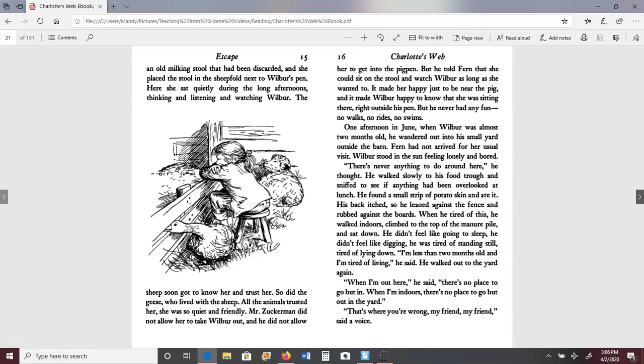His back itched, so he leaned against the fence and rubbed against the boards. When he tired of this, he walked indoors, climbed to the top of the manure pile, and sat down. He didn't feel like going to sleep. He didn't feel like digging. He was tired of standing still, tired of lying down. "I'm less than 2 months old and I'm tired of living," he said. He walked out to the yard again. "When I'm out here," he said, "there's no place to go but in.